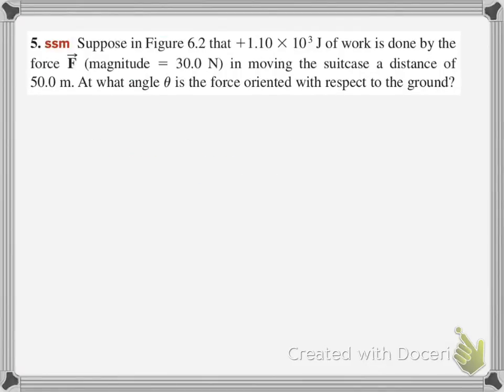Suppose in figure 6.2 that positive 1.10 times 10 to the third joules of work is done by the force F, magnitude equals 30 newtons, in moving the suitcase a distance of 50 meters. At what angle theta is the force oriented with respect to the ground?